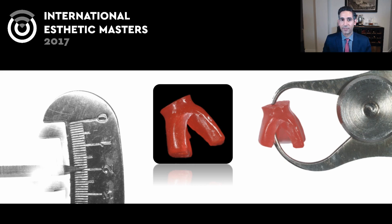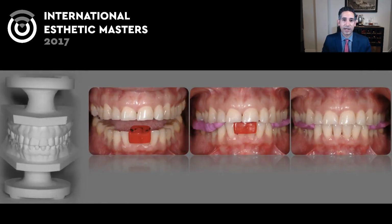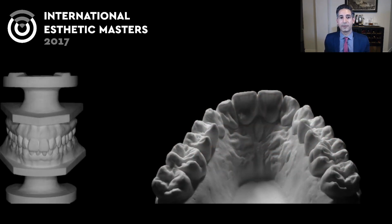I find that it's a lot better to tolerate a smaller opening or a minimal opening, and 2 millimeters in the front would be about a third of that in the posterior. So we get this and try it in, make sure we adjust it and take a look to make sure it's consistent. And then we place by registration. Now we can remount the casts at that. So we start by making it on the cast, and then we come back and remount with the proper clinical records. And then I go straight to a full mouth wax up.